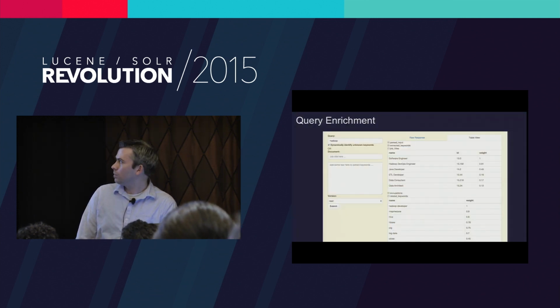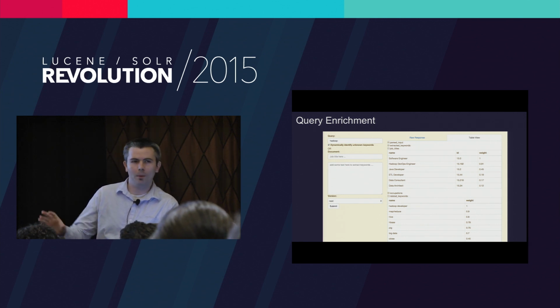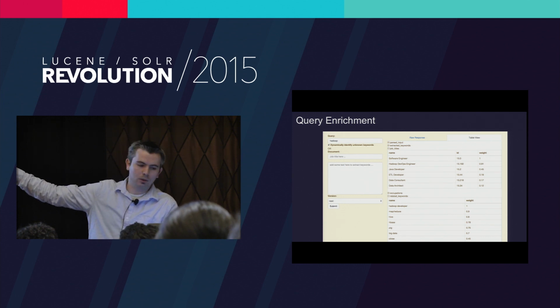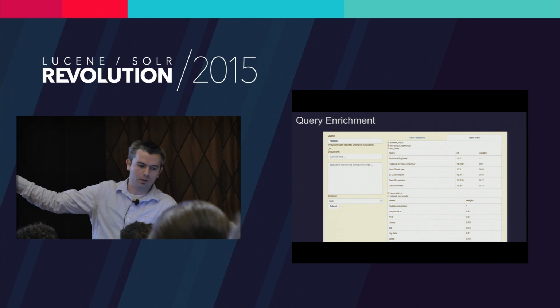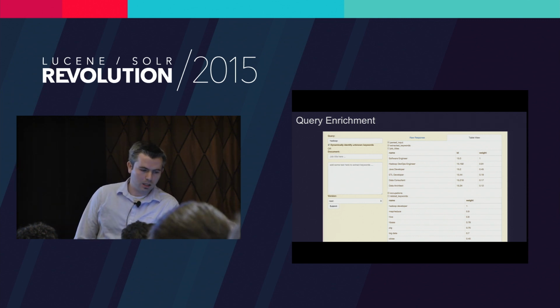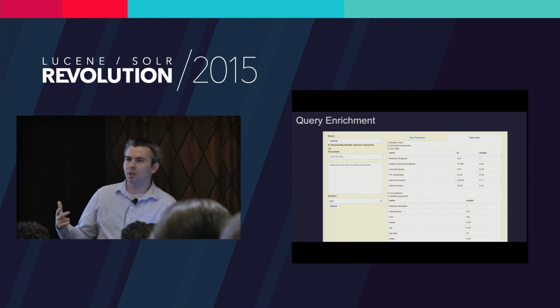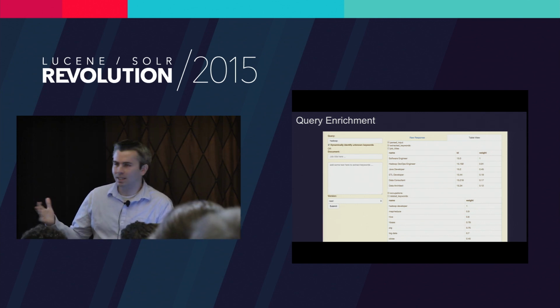I don't know if you can see that from back there, but this is an example of hitting our semantic search API where I'm passing in the keyword Hadoop, and it's showing me that the top job titles associated with this are software engineer, Hadoop DevOps engineer, Java developer, et cetera. And the top related keywords are Hadoop developer, MapReduce, Hive, HBase, Pig, big data, et cetera.